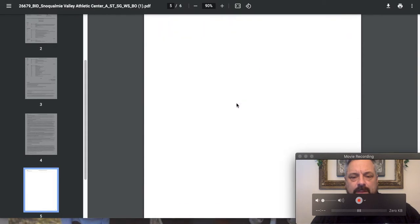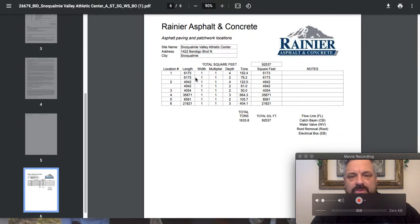When you scroll down, you'll see this page right here has all of our measurements on the asphalt. The first two items, location number 1 and location number 2, these are the areas out on the street, the frontage improvements. So you've got the stuff that's on Bulch Avenue, and then you also have the stuff that's on 14th Street. Location number 1, the 6,171 square feet, you could see that we've got two different lifts. We've got a 4-inch lift, and then we've got a 2-inch lift that goes on top. Same thing for location number 2. This is the square footage for that area on 14th Street.